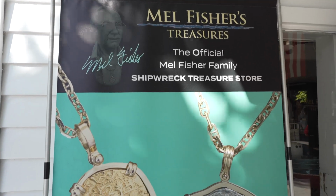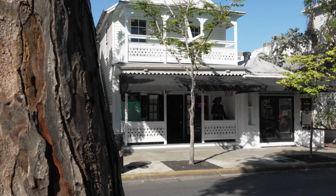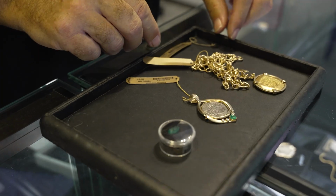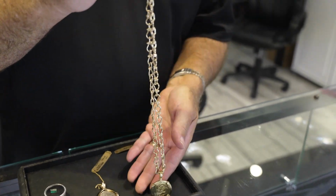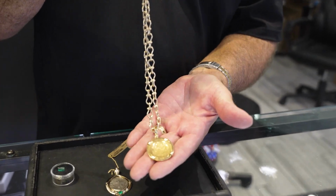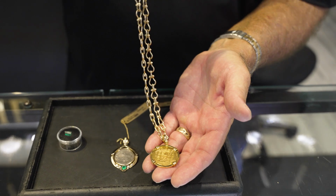So here we are at the Mel Fisher store, 613 Duval Street. This is where we have actual pieces of history for sale. This is one of the premier pieces. This is an 8 Escudo gold coin from the 1715 fleet. Very rare coins, beautiful cross and shield.